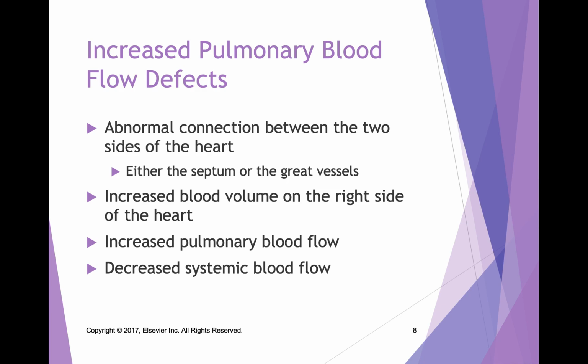Increased pulmonary blood flow. In this group, the cardiac defects, intracardiac communications along the septum, or an abnormal connection between the great arteries allows blood to flow from the higher pressure left side of the heart to the lower pressure right side of the heart. Clinically, patients demonstrate signs and symptoms of heart failure. ASD and VSD and patent ductus arteriosus are typical anomalies in this group. That would be atrial septal defect and ventricular septal defect.